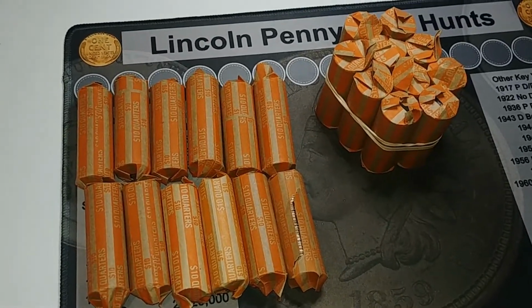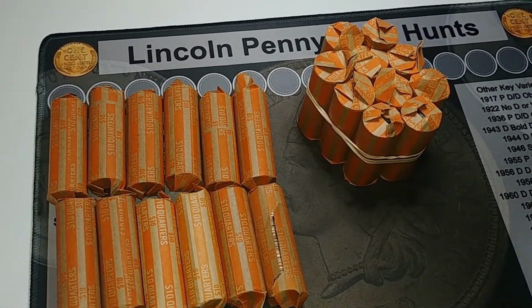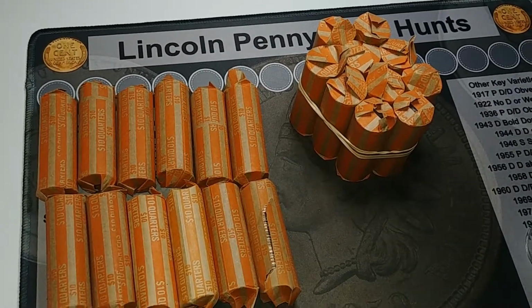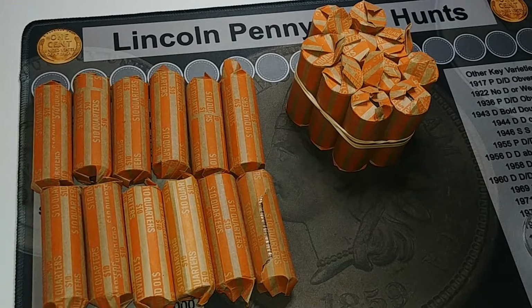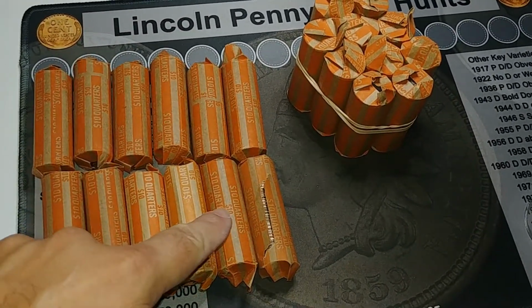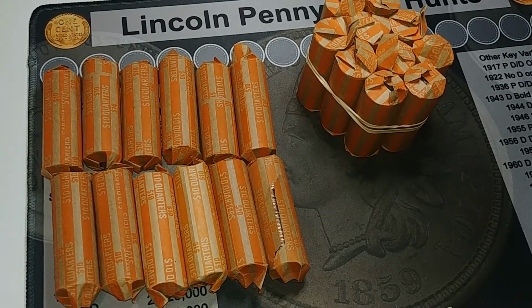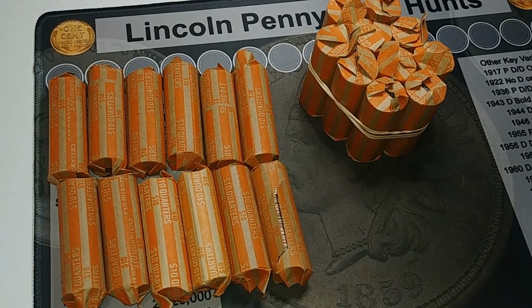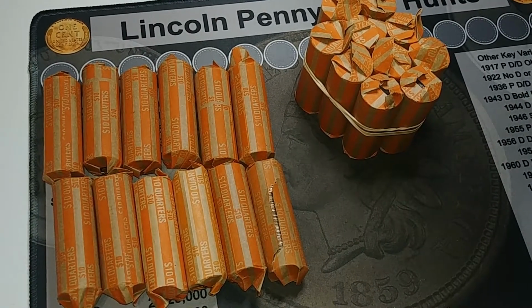Alright guys, we're back with a quarter hunt. I got $220 here, I believe. Yeah, 220 bucks in quarters, and we're going to go through them and see if we can find something fun. I'm a little worried because they're all the same wrapper, so it kind of makes me think that they are someone's dump, but we're not going to know until we get into it. So I'll bring you in on the first find.